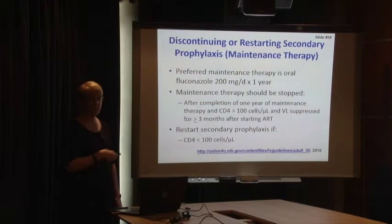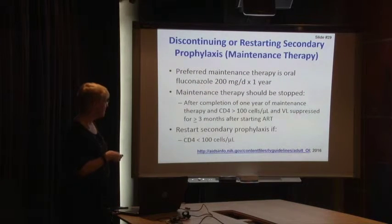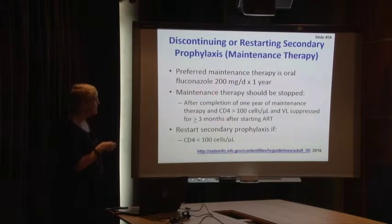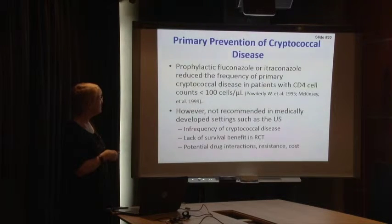Most experts would recommend that if patients don't have an increase in their CD4 cell count, or if they fail antiretroviral therapy and have, again, a decline in their CD4 cell count, that they go back on maintenance therapy or secondary prophylaxis with fluconazole in a dose of 200 milligrams per day.